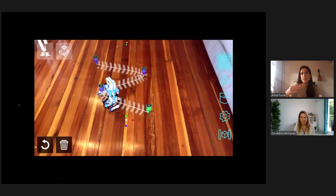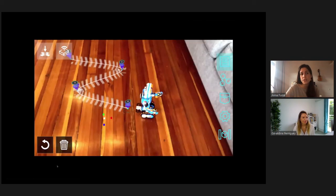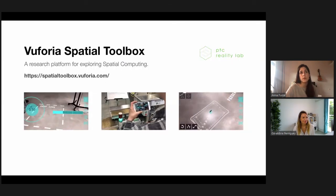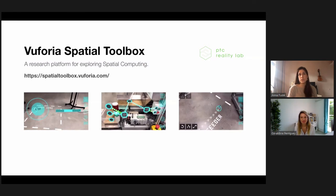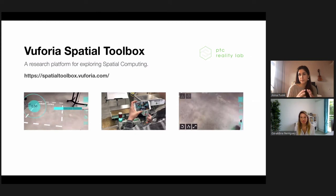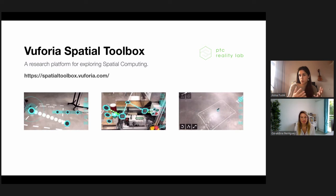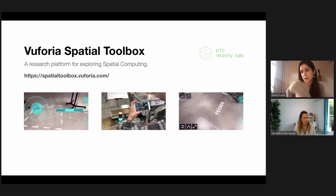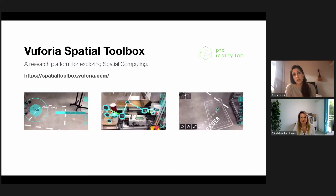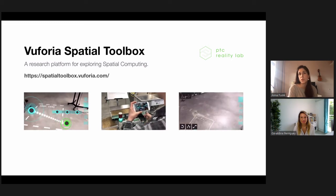This tool has been developed for a lot of years actually, and we just open sourced it, so it's available right now. You can develop the app right away. It's the Vuforia Spatial Toolbox. PTC is my company, and PTC owns Vuforia. Some of you may know Vuforia is the library for doing augmented reality and detecting the space. And one of the projects we have worked on is this Vuforia Spatial Toolbox, a research platform for exploring spatial computing.